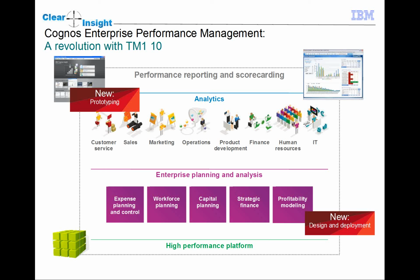On the high-performance platform, which is the big workhorse under the TM1 templates, we have increased the engine with predictable performance that's really much more scalable for users and for data. It enables you to manage the planning, the analytics, the modeling, and even that ad hoc reporting capability, and reduce the low-value activities that you have to perform all the time. And it provides a single version of the truth.